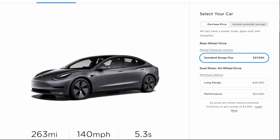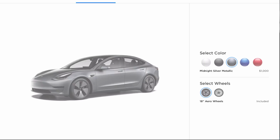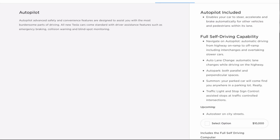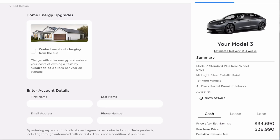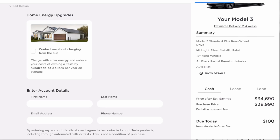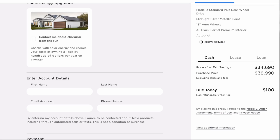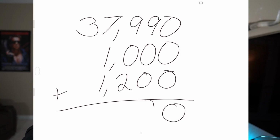So if I bought a brand new Model 3 Standard Range Plus online, the base is $37,990. Now, after factoring $1,000 for the color, I kept everything else the same. And there's a $1,200 destination and documentation fee. I read this could be based on state as well. We had that charge on my Model X, and I've read about many people online having the same charge, but it could vary. That brings our total to $40,190 before taxes.